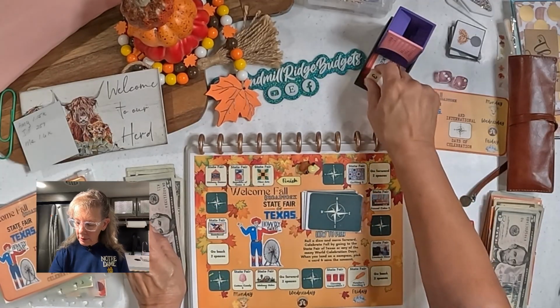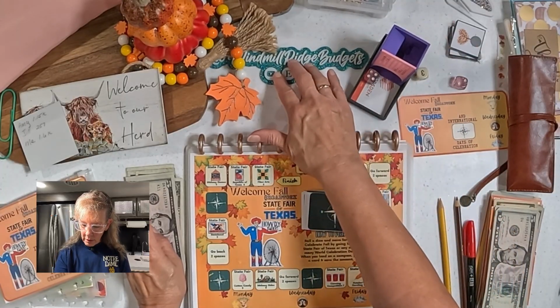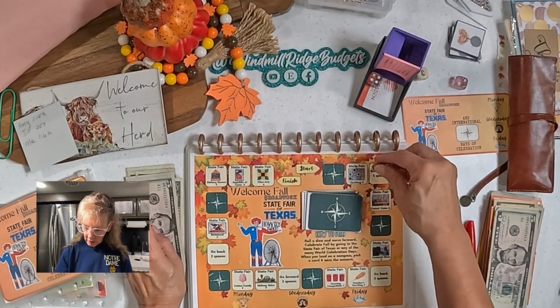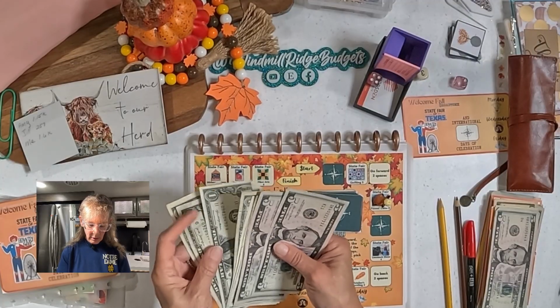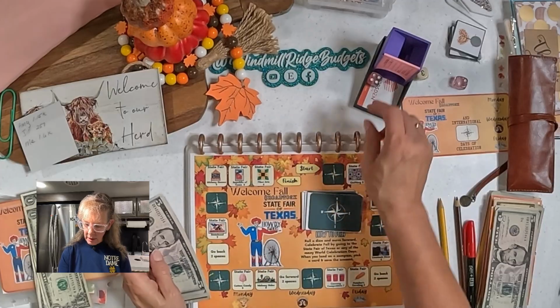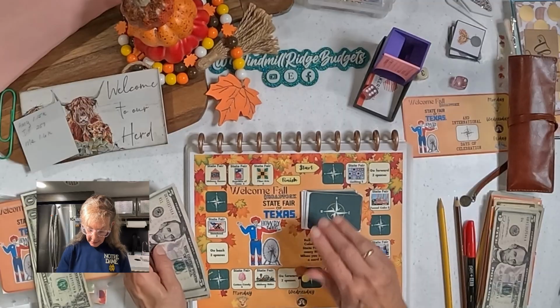Okay, here we go. 4. Let me move that. 1, 2, 3, 4. Here we go. Funnel cakes. 1, 2, 3, 4. Those are so good. 6. 1, 2, 3, 4, 5, 6. Ooh, let's pick a card.